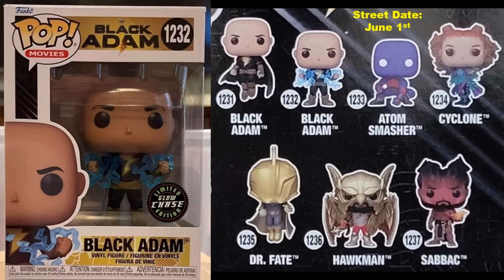But of course, you see there's going to be more than one Black Adam pop, and there's actually going to be a Chase variant in the mix. Atom Smasher, Cyclone, Dr. Fate, Hawkman, and then of course the movie's villain as well. All these characters are getting pops, and I wouldn't be surprised, once the movie actually releases, if we end up seeing some more. So we'll see what happens with Black Adam.